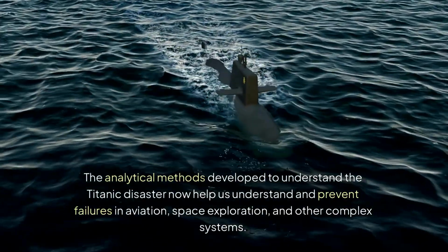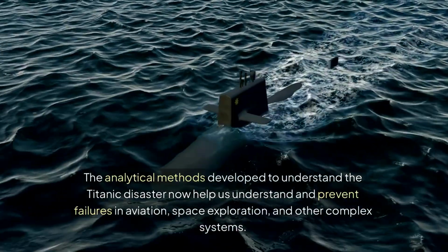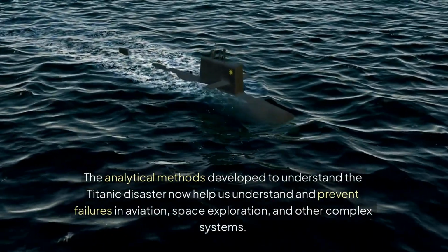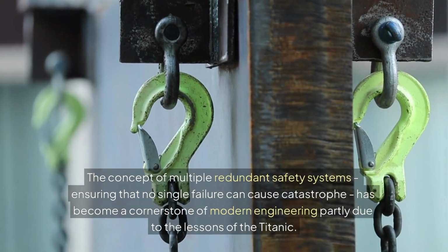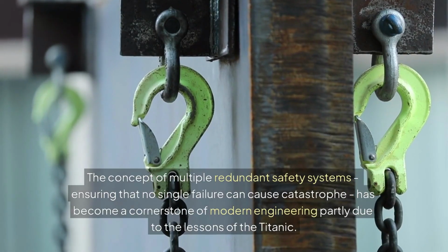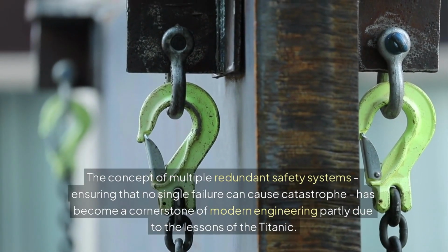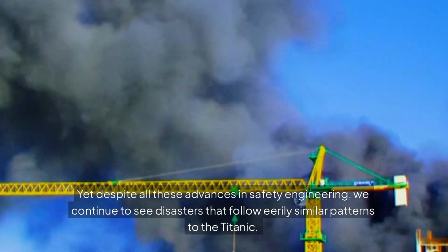The analytical methods developed to understand the Titanic disaster now help us understand and prevent failures in aviation, space exploration, and other complex systems. The concept of multiple redundant safety systems, ensuring that no single failure can cause catastrophe, has become a cornerstone of modern engineering, partly due to the lessons of the Titanic.